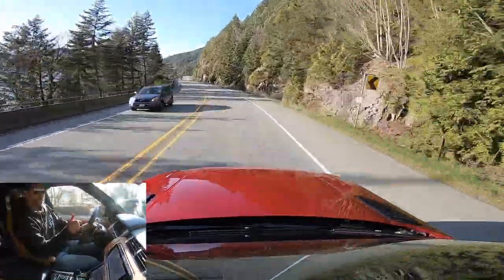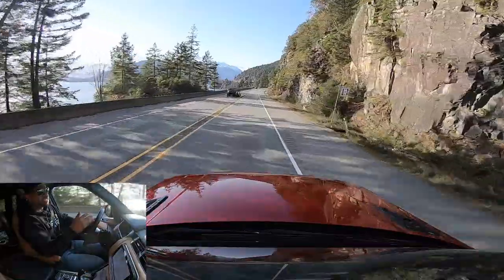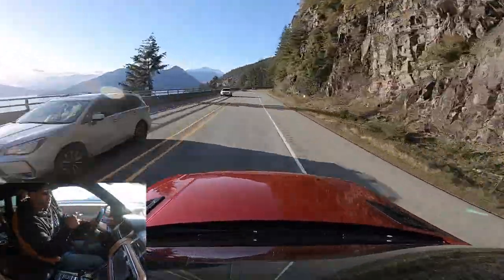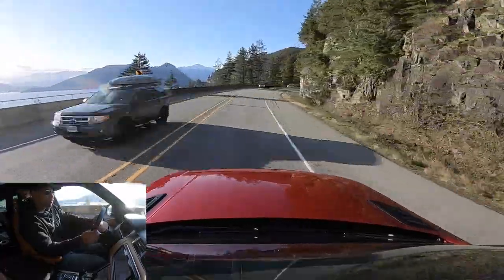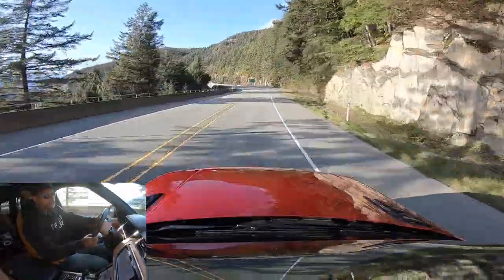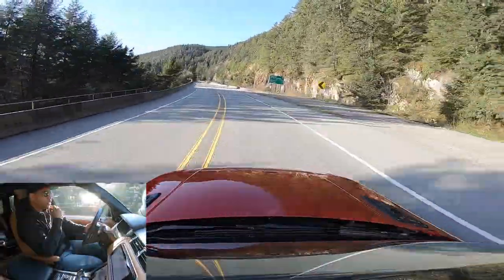What do you guys think of this highway? Let me know in the comments. It's called Highway 99, the Sea to Sky Highway. This goes up to Whistler, so from Vancouver to Whistler. Rumble strip. I think there's a cop up here.